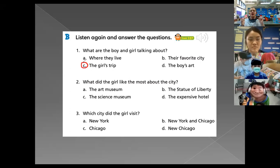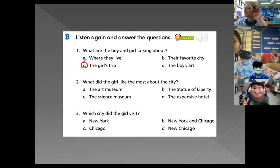Very good. And for number two, let's read the question. What did the girl like the most about the city? A, the art museum. B, the Statue of Liberty. C, the science museum. D, the expensive hotel. Who can tell me? A, B, C, or D? What do you think? B. Excellent. B, it is the Statue of Liberty. She said she liked the Statue of Liberty the most.